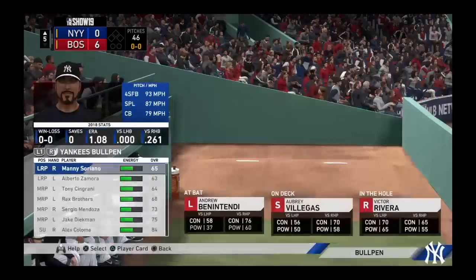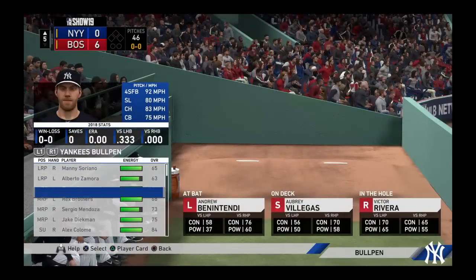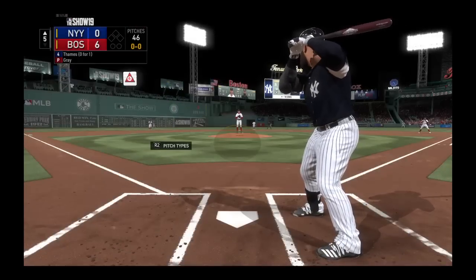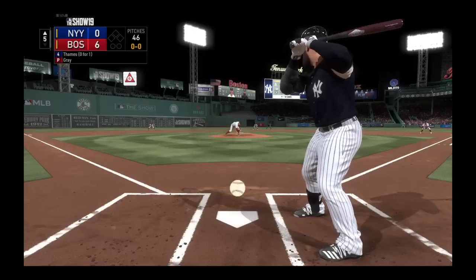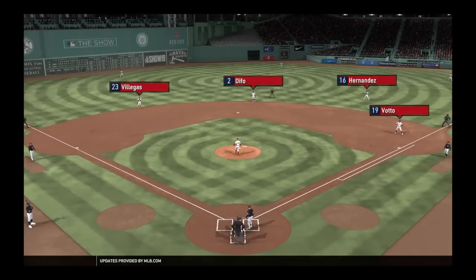Stepping in and ready for another shot, Eric Thames. Individual matchup numbers against John Gray, he's a .333 hitter. First pitch coming. Here it is. And that's dead center for strike 1. 0-1.